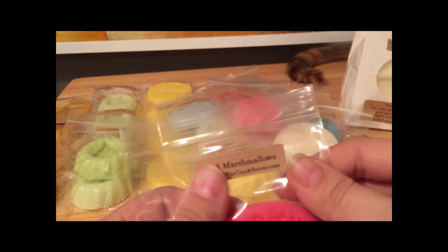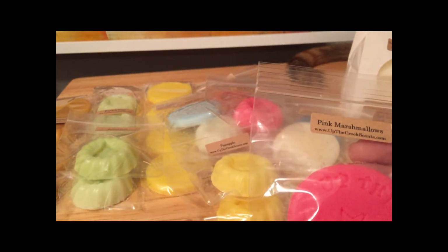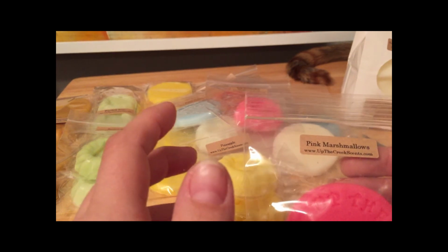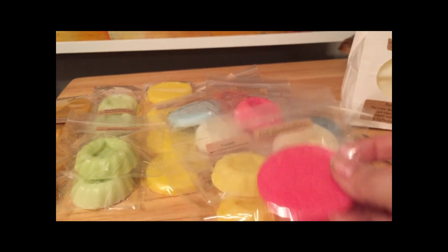And that's good. It's a good blend. The pink... and I'm assuming, I always confuse pink sugar and pink sands. I'm assuming this is pink sugar, but I could be wrong. It doesn't overpower the marshmallow. It's sweet. The sweetness is there. Very good.